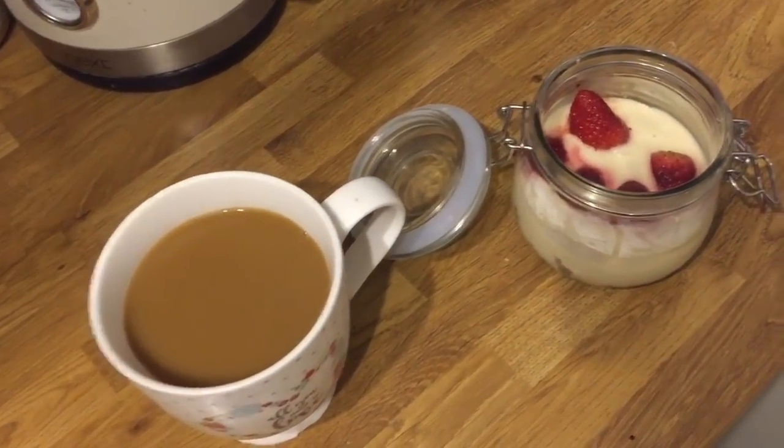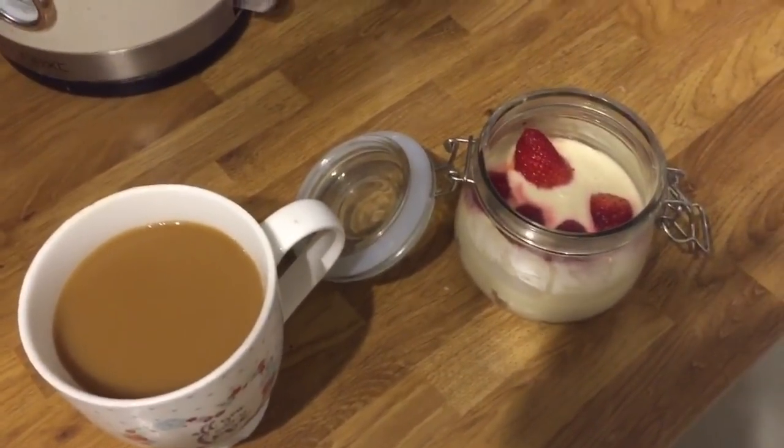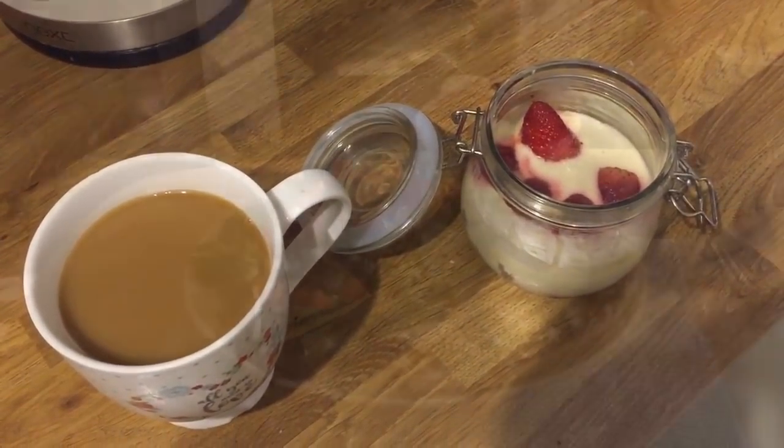And excuse the washing machine, we always seem to do a wash on a Thursday morning. I'm going to sit and enjoy this now.